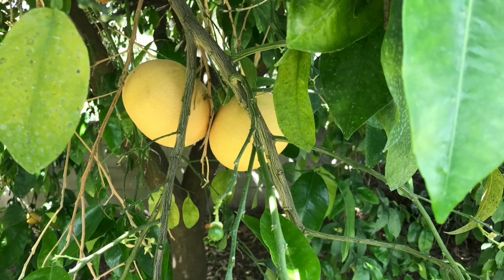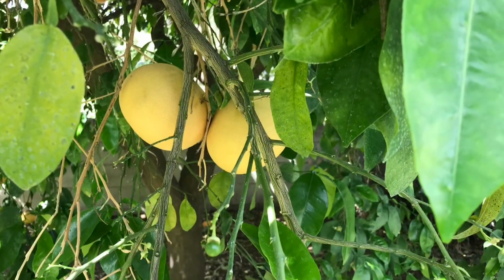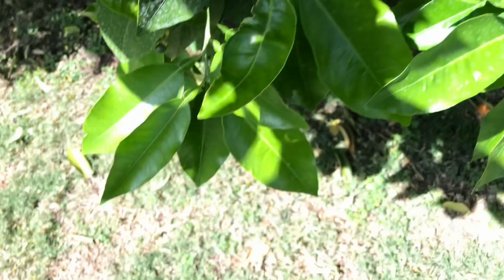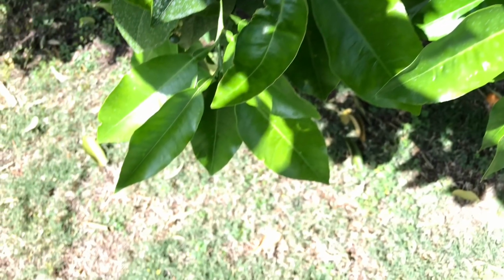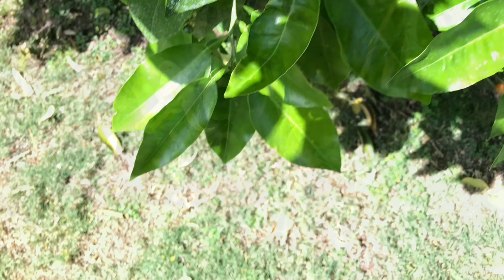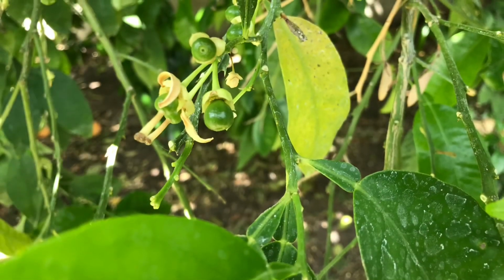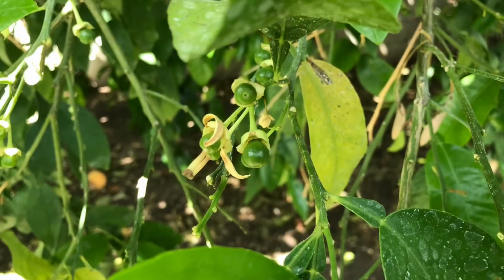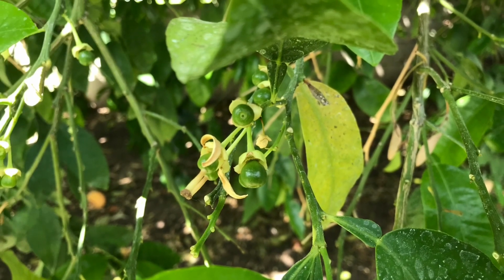Hope you enjoyed seeing my daughter's place with her beautiful grapefruits and her beautiful white peach tree that had all those bees swarming around. It was pretty exciting. Look at those cute little grapefruits coming our way. They're so tiny and they're going to be so big.